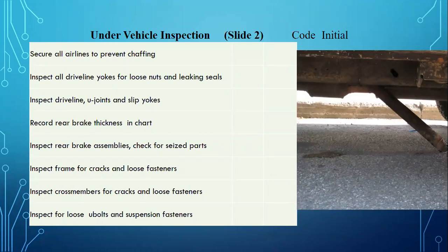And that's something that the driver should be shown. If you find one, show the driver, hey, you didn't see this, but on your pre-trip, you really ought to look at something like that on the front axle. Probably that guy wants to get home too, safe at night. That's something that'll probably stick, he won't forget, and he'll check that periodically in his pre-trip and post-trip.